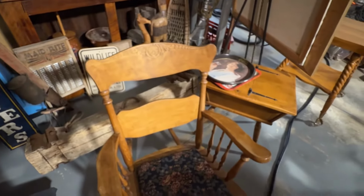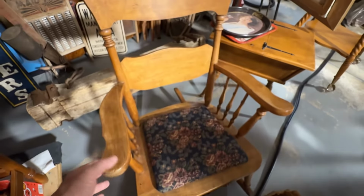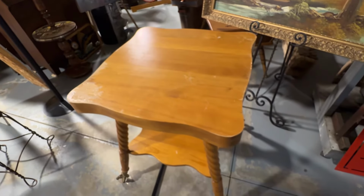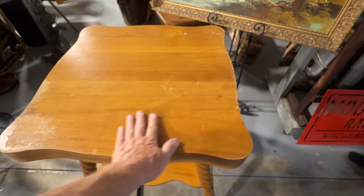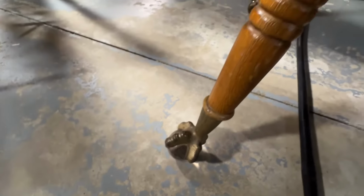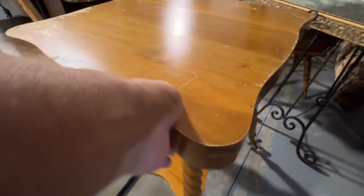I got this really great antique rocker. Just as clean as a whistle. It's like it was made yesterday. Really stoked to get that. My next larger purchase was this really, really heavy duty parlor table. Check out these legs. Check out the feet. Right? That's the size of those. Amazing. And the legs are turned, twisted, and how thick that maple is.